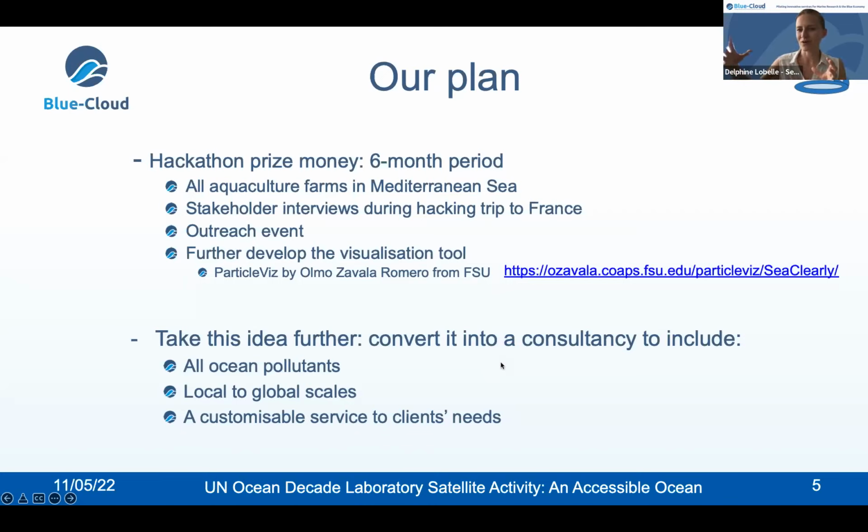actually take this beyond aquaculture farms and plastic pollution, and convert this into a consultancy, into a startup, and look at more pollutants than just plastic. So look at all the ocean pollutants that we can track and model. Then scale it up, looking not just at the Mediterranean, but from local to global scales. And finally, having a service that is customizable for different clients, different businesses that would like to use this service.